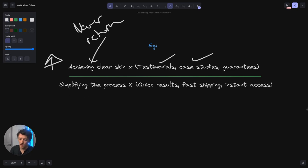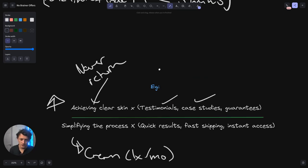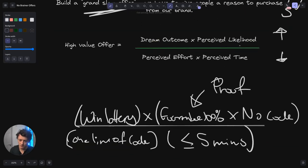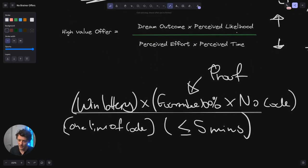And then on the bottom side of this equation, we want to decrease this one. So simplify the process. If we apply this to the acne product, this could be a cream, and we can use this one time per month. If we apply this to the specific equation, that is the perceived effort. So the effort involved is very, very minimal. They don't need to do it every single day, for example.